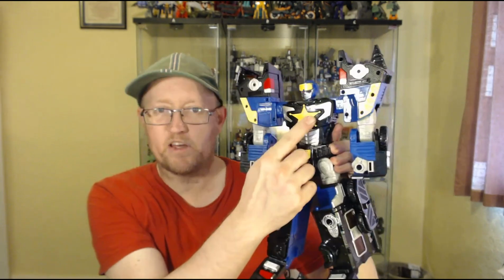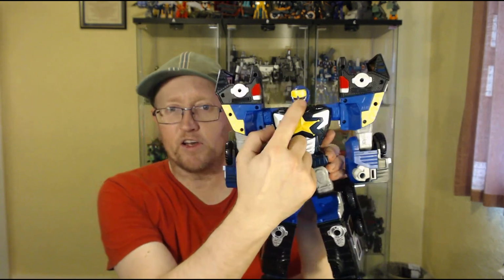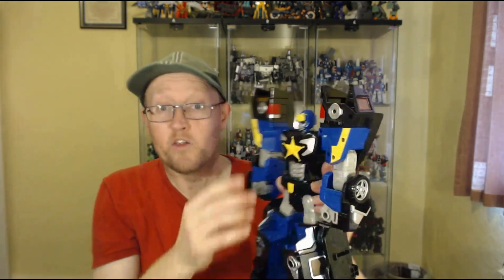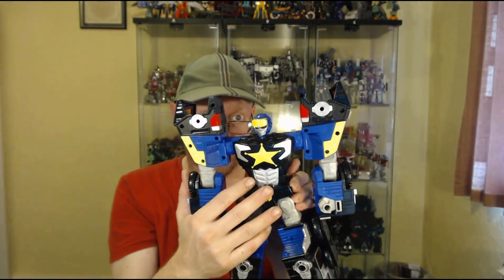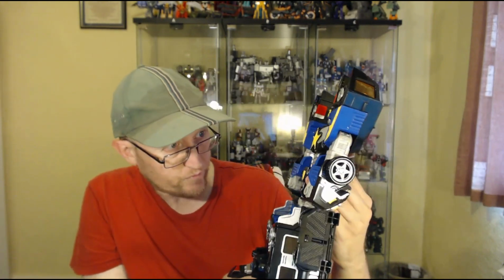Obviously he's got the big sort of sheriff star on his chest. He's kind of got a riot helmet on. He's got a visor which doesn't come down over his eyes, though he does have light piping. Can't really show it here, but he has got light piping, and it does work reasonably well. He's got orange light piping, that works quite well.